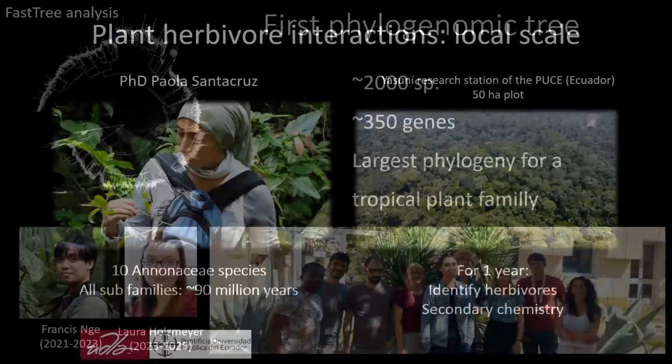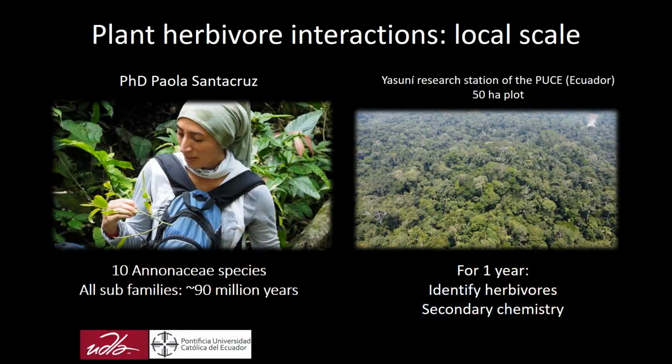One project that has been ongoing for some time is the PhD project of Paula Santa Cruz. She's an Ecuadorian student, and she had this incredible task of trying to understand interactions between herbivory and Ananaceae. Before her PhD, we knew almost nothing about how Ananaceae defended themselves or reacted to herbivores, or even what herbivores would eat these plants. And so Paula spent a year, every month for a year, a week during every month for a whole year in Yasuni, trying to understand the interactions of 10 Ananaceae species.